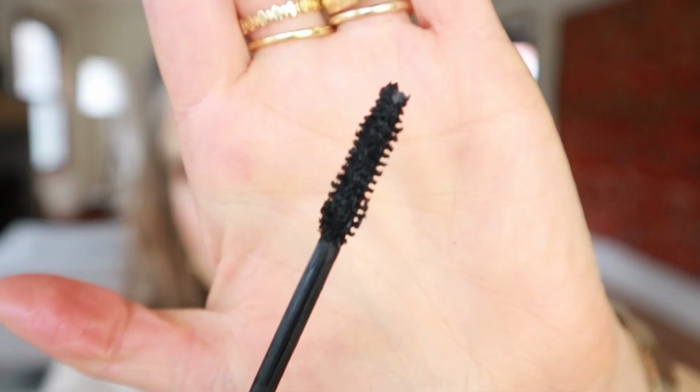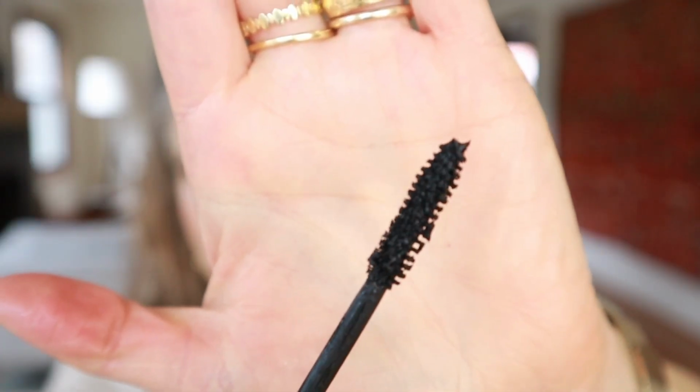Next up, I actually do have a mascara. This is the Inika Bold Lash. So I have two of their mascaras. I have their lengthening one. I think it's their vegan lengthening mascara, which I absolutely love. And then this is their Bold Lash. This was their volumizing one that they came out with.